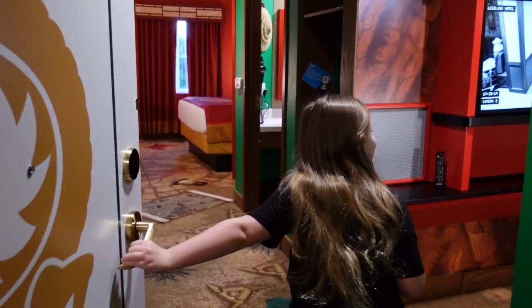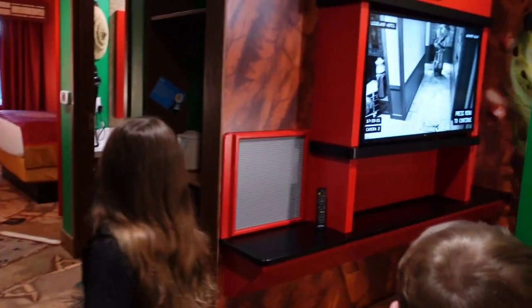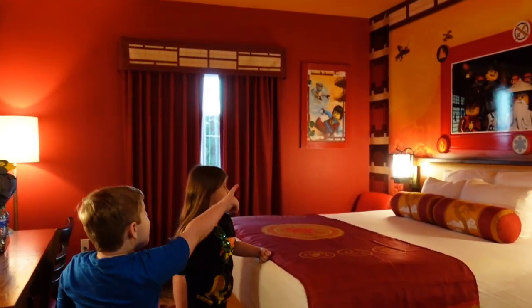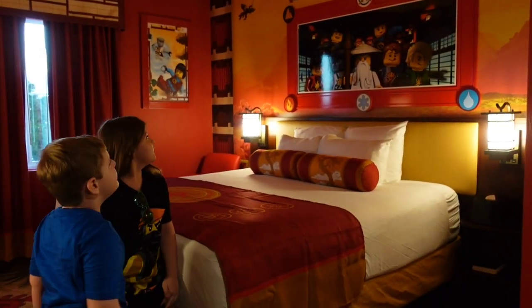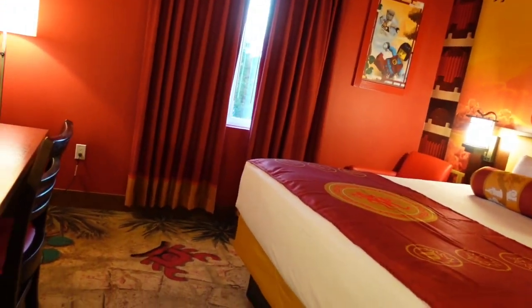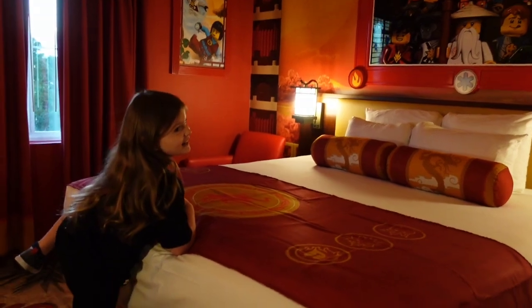Ninjago has a whole land in the Legoland park. Of course, they have the shows, but we actually love the movie itself. But I really liked the poster of all the ninjas and Master Wu together. I love the red all over the room, reds and yellows and oranges. It was just a nice color tone.